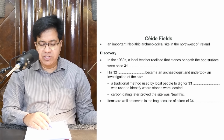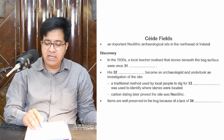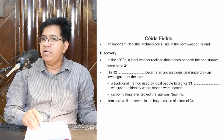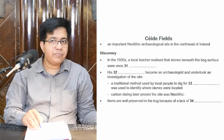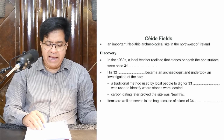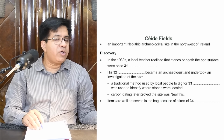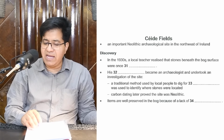Next, a traditional method used by local people to dig for dash. Now, dig for what? Underline the words dig for. So, a traditional method used by local people to dig for. To dig for means to find. Dig, find, excavate, and all that.